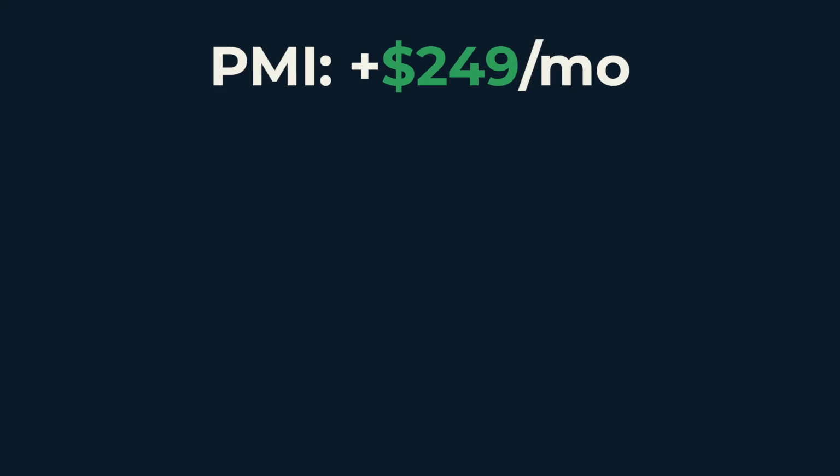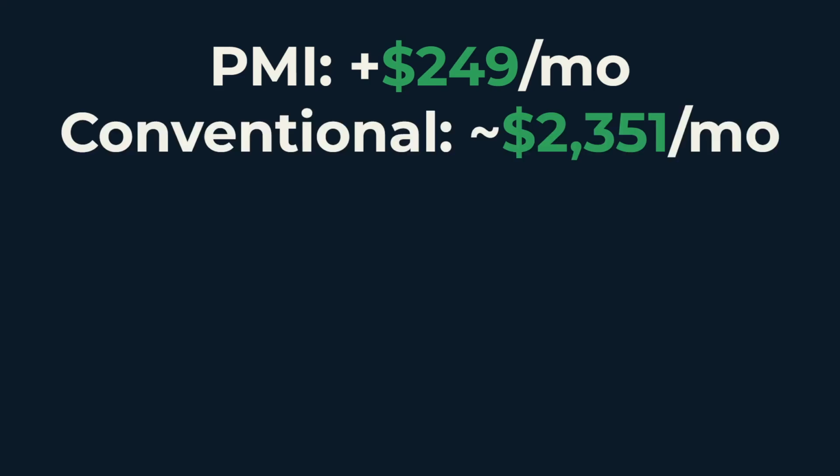Now, PMI stands for private mortgage insurance. It is usually required on a conventional loan when the buyer puts down less than 20%. Although the buyer pays for it, PMI primarily protects the lender. It helps reduce the lender's risk if the borrower stops making payments. For this example, I'm using an annual PMI of 0.9%. That adds approximately $249 to the conventional buyer's monthly payment.